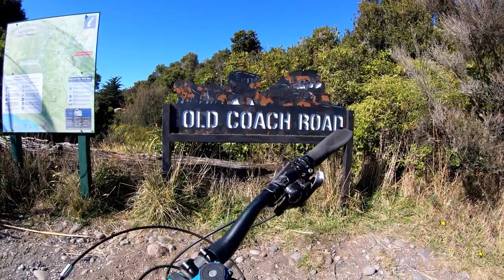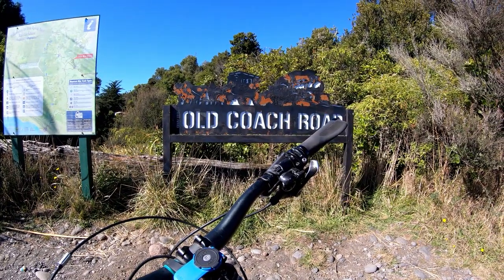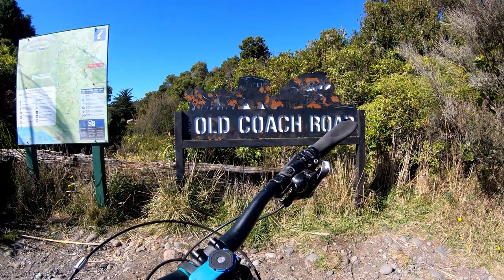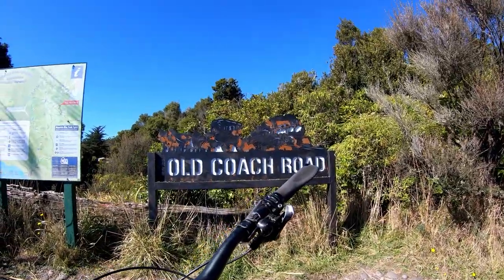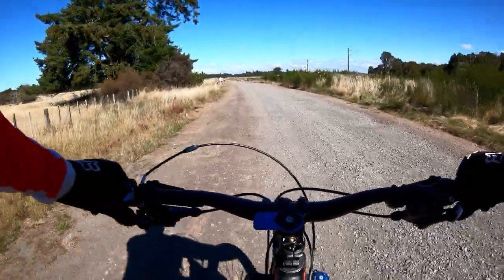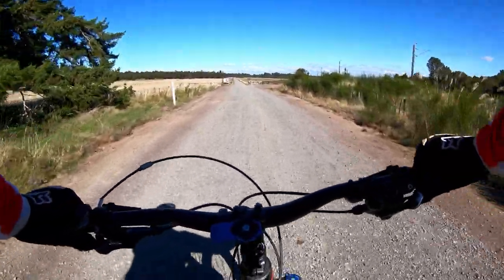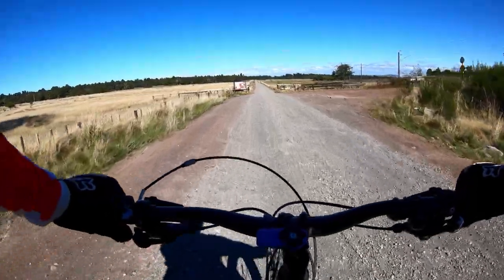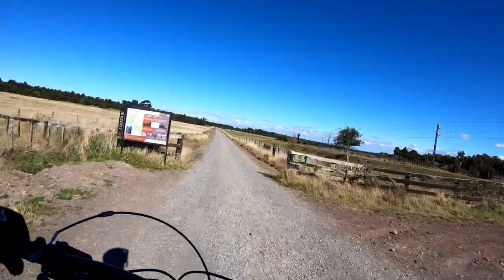And I'm on my way to go see that awesome bridge and get some better drone footage of that today, because the sun wasn't really on it yesterday. But I'm hoping the time of day will be perfect now anyway. All right. Yep, this is an old coach road, all right. Cool, that's what we want.